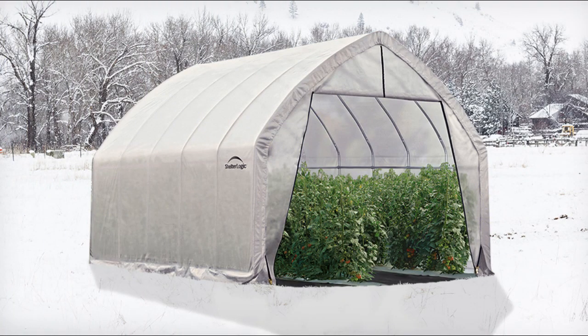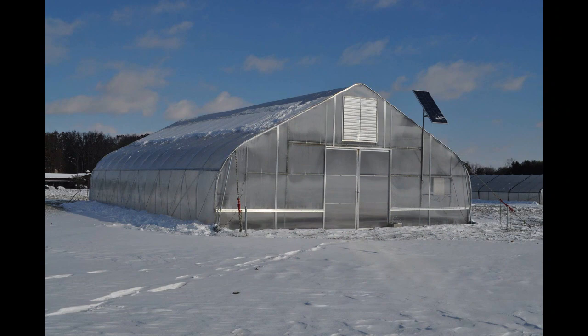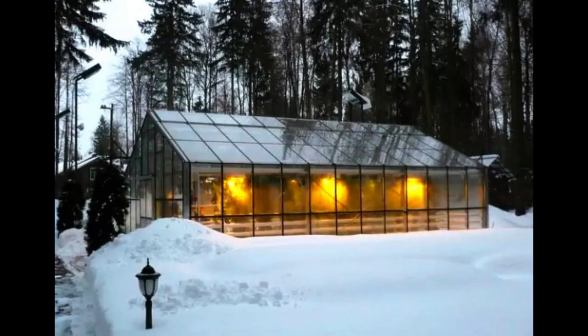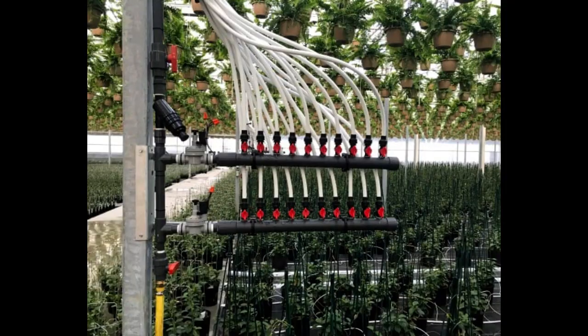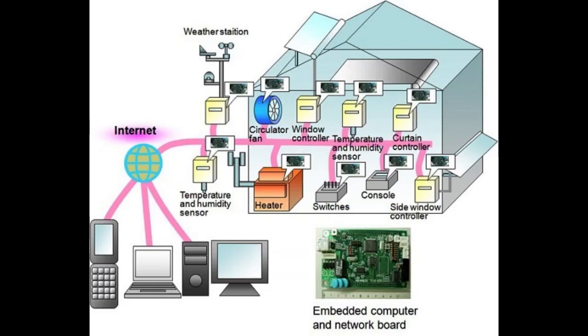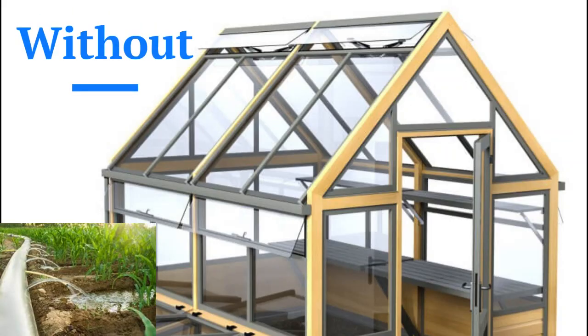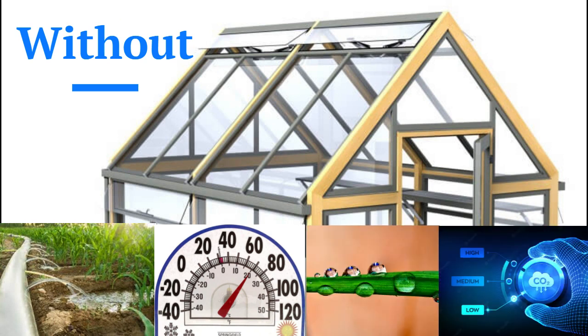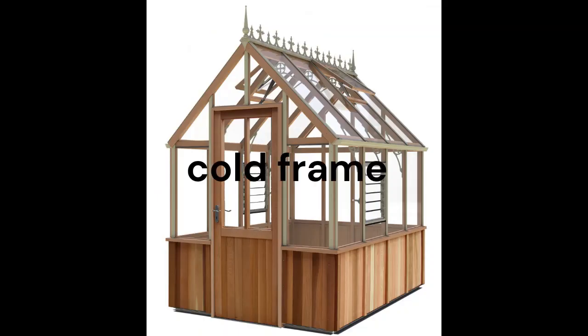A greenhouse is a man-made structure which is mainly used to cultivate off-seasonal crops, extend the farming or gardening season, and protect crops from harsh weather conditions. Moreover, a greenhouse may also have irrigation, ventilation, or heating systems which are controlled by main controllers or computers. If a greenhouse doesn't have operation systems to control irrigation, temperature, humidity, or carbon dioxide, etc., then people often name it a cold frame greenhouse.